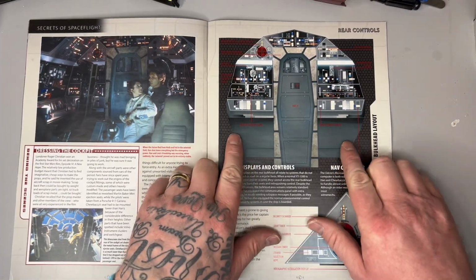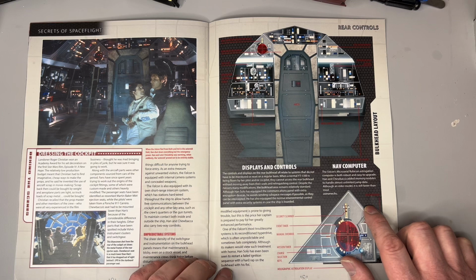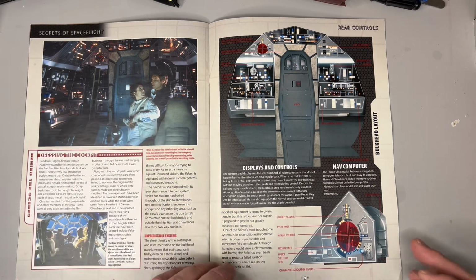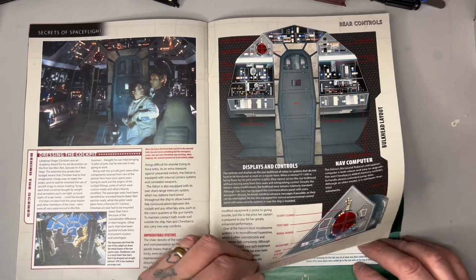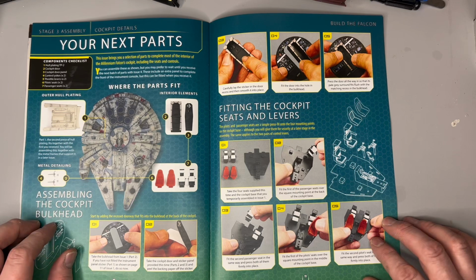There we go, there's a cockpit again, showing you all the displays. That's a nice picture, Han Solo and Princess Leia. Such a shame that she passed away a few years ago. Big part of my life, these were, when I was growing up, Star Wars movies. Always on at Christmas. Christmas, guys, next week. Oh, how scary is that? Anyway, back to the mag.